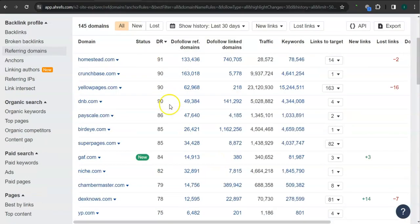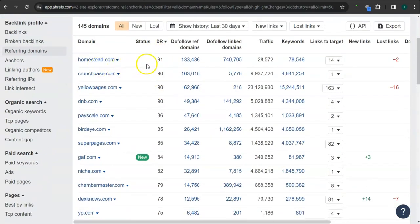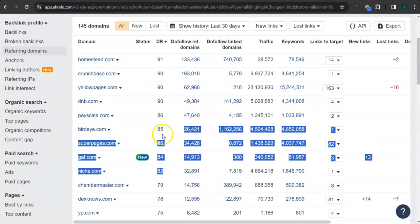So these are all the referring domains that they have. For example, homestead.com has 91 for the trust rating and 28,500 visits or traffic in the last 30 days. Crunchbase.com has 90 for the trust rating and almost 10 million traffic in the last 30 days. Superpages, 85 for the trust rating and 1.4 million traffic in the last 30 days. And there's still a lot more. If you attain all of these backlinks or referring domains for your website, that's going to bring in a lot of traffic into your website, and that's going to bring in a lot of work.